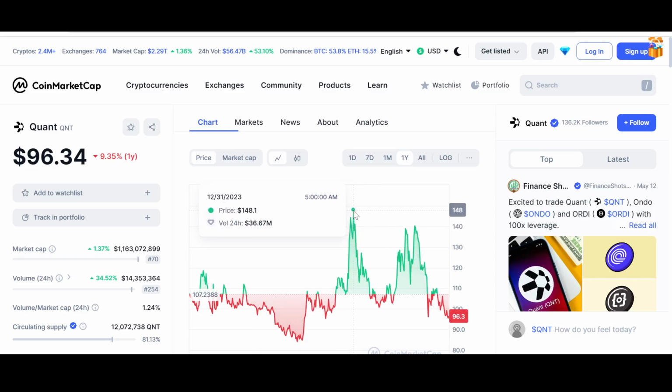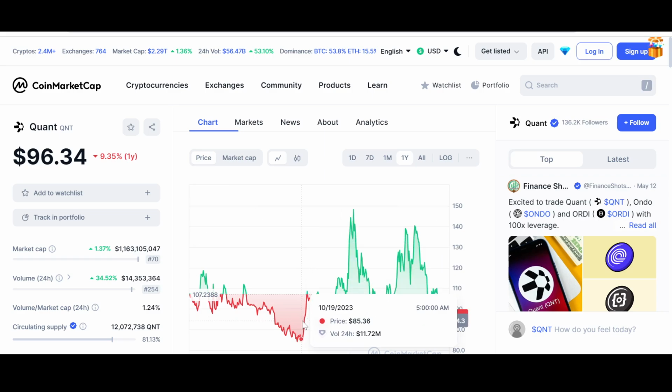If we look at the yearly chart, guys, it is down 9.35% for the year. It went as high as $150, as low as $85. Again, it came back to that attraction point, guys. That attraction point is $100, guys. So let's see if it reaches that point back, or it comes down. Let's see how it goes.